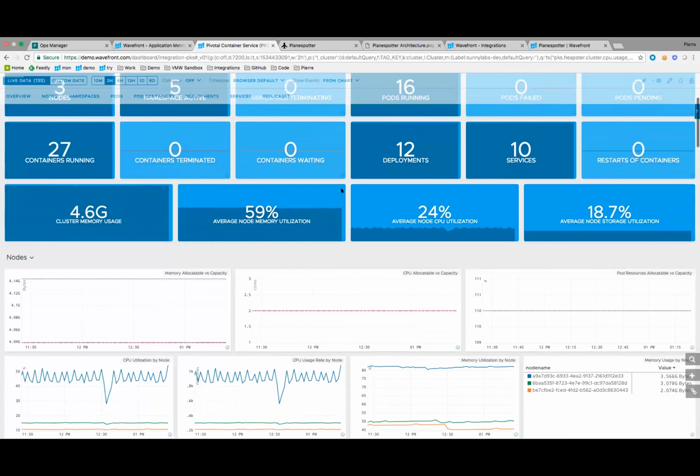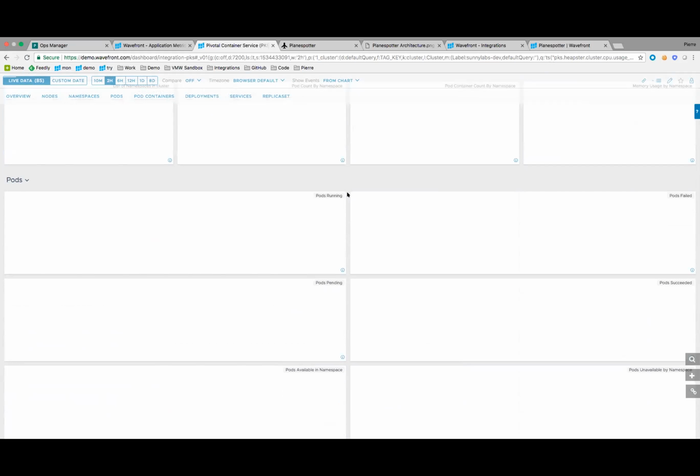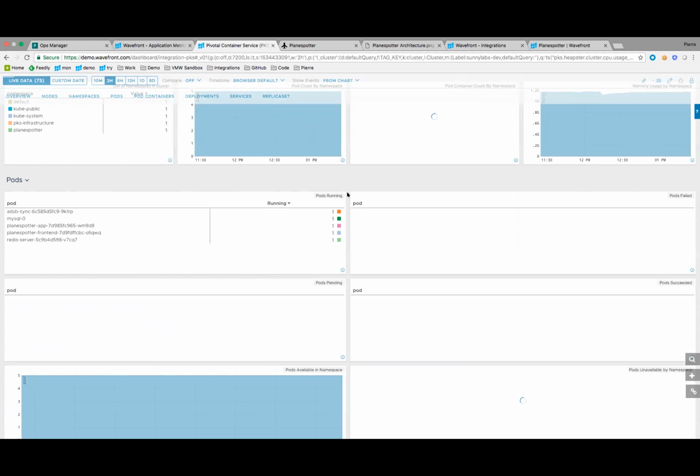So now when I do this and I look at my various charts in here, and we get to the pod section, all my pods will be specific for that namespace. So now we're really just drilling into what matters.